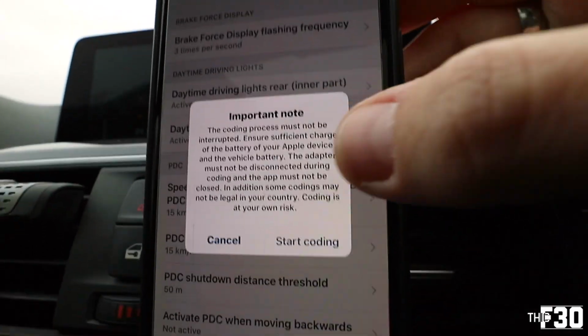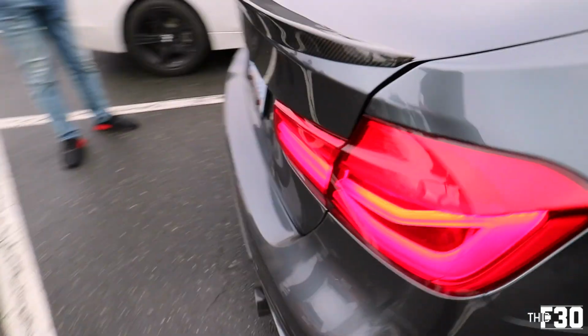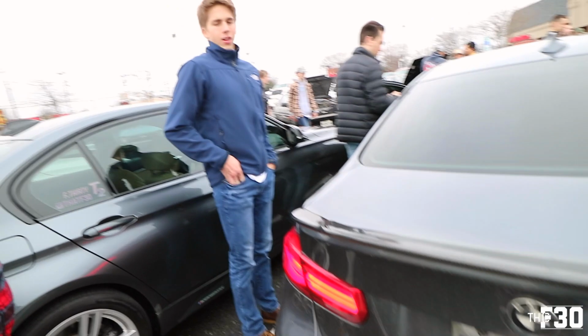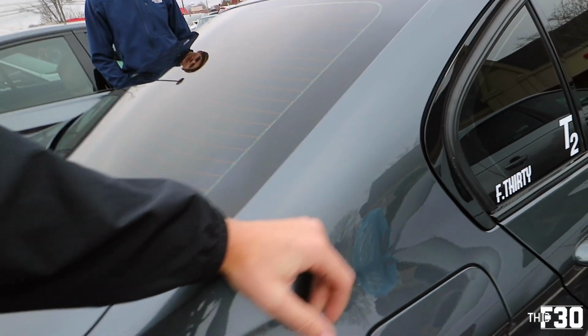Code. Brake the car. There's another run all the time. Sweet. It'll be $50. Thank you. No. I clay barred it. That's a no. Oh yeah, you did clay. Do you feel a difference? Yeah. Okay. Next car for coding.